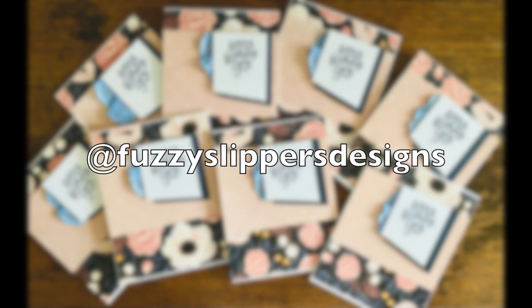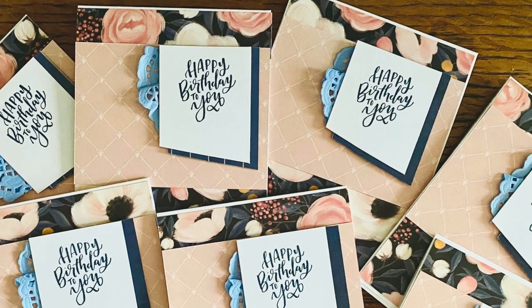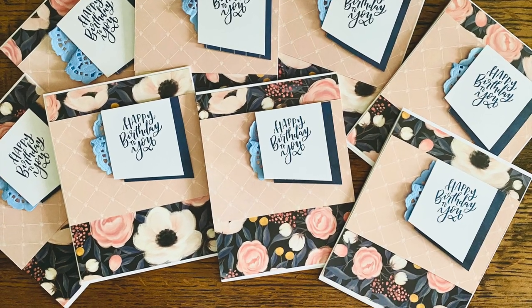Mariah, who is at Fuzzy Slippers Designs, created a set of birthday cards this month. I am loving those florals and that little folded up doily behind her sentiment.